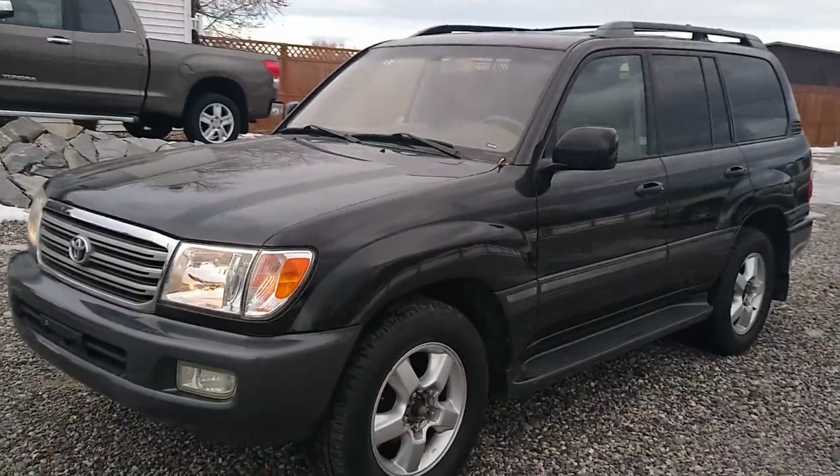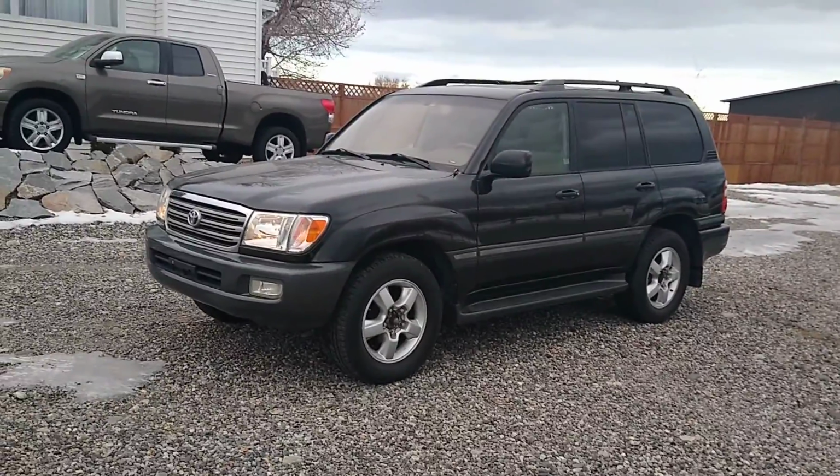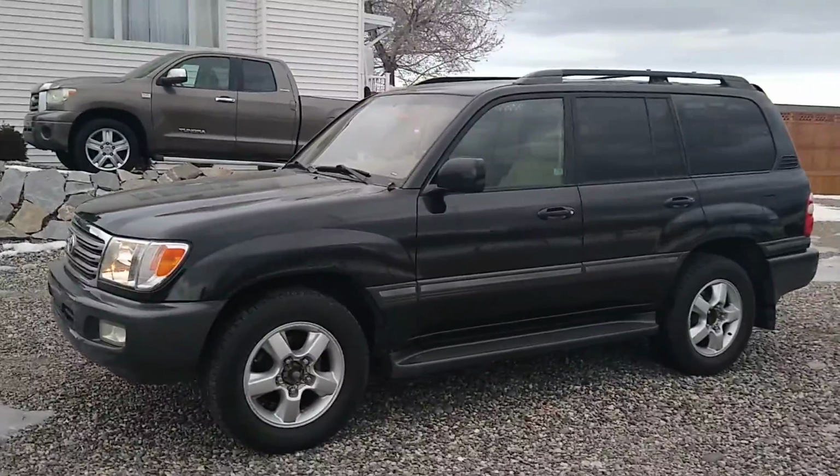Let me zoom out here. I'm gonna walk around this whole thing real quick for you. I'm gonna start in the front driver's side corner and walk around the whole thing. For its age overall, it looks pretty good. When you stand back, you can hardly see any of the blemishes.